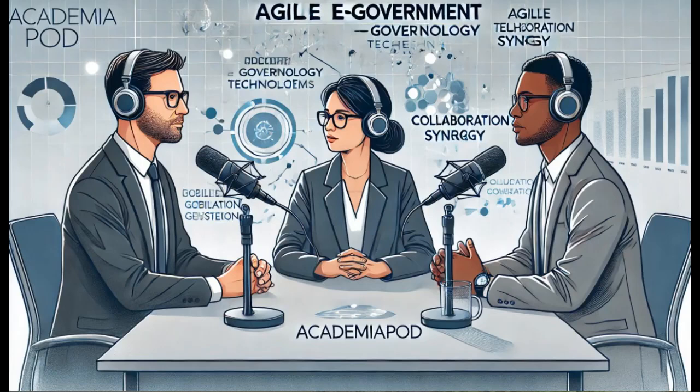So our mission for this deep dive is really clear. We want to find out the most important findings about how e-government systems, both how employees use them individually and how they use them in groups, can lead to a more agile response within government. So why is this agile response even a thing?